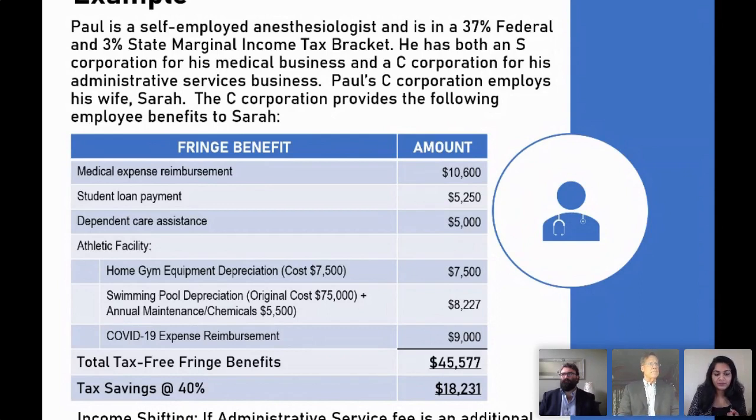Any medical reimbursement, we put medical reimbursement of $10,600, which means she might have paid any out-of-pocket expenses for her medical bills. Student loan payment for $5,250, dependent care assistance for $5,000, any dependent care after school or any sports activities her kids did, and athletic facility, which is where her home gym depreciation cost was. Let's say she bought equipment worth $7,500 and we're taking full cost depreciation for that for $7,500.